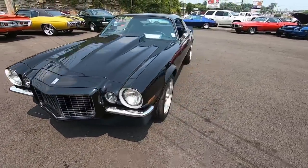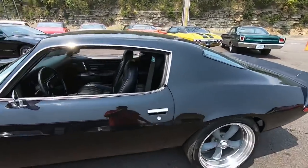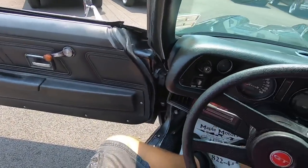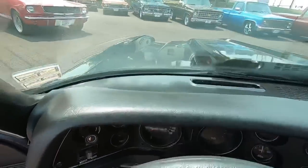I tell you what, it's about that time. Let's go for a ride. Before we take off, go look around the interior, check everything out. Go ahead, place your bets. Do you think the horn works? It's a little game we like to play on the channel here.